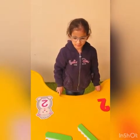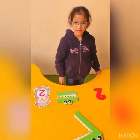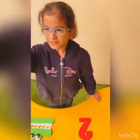Sarah, we have 2 numbers. 2 and here 2. What do you think? Which one is more or the greater one? Super. So this sign is what? Equal. Super girl. Give me 5.